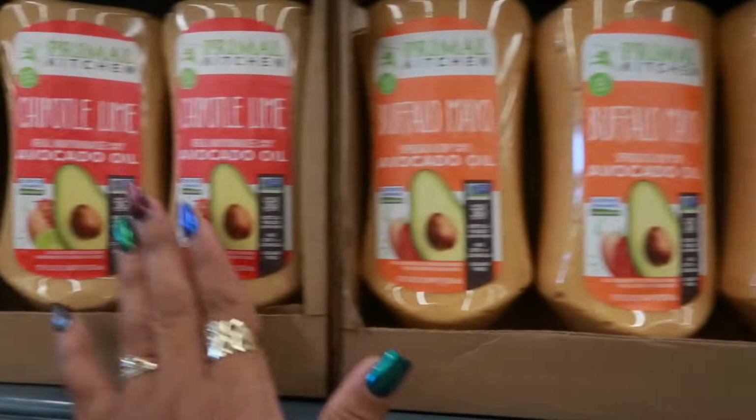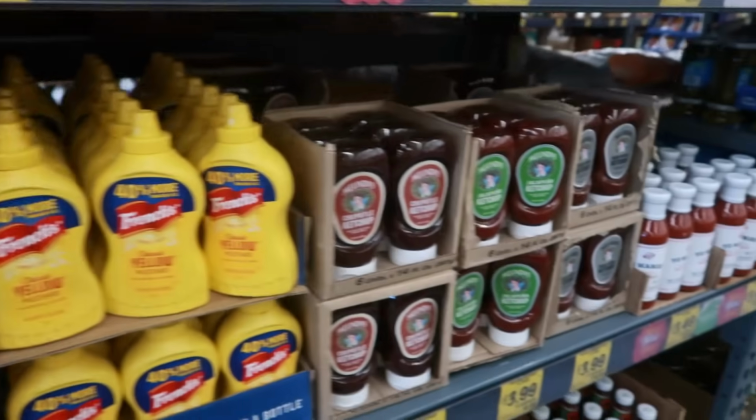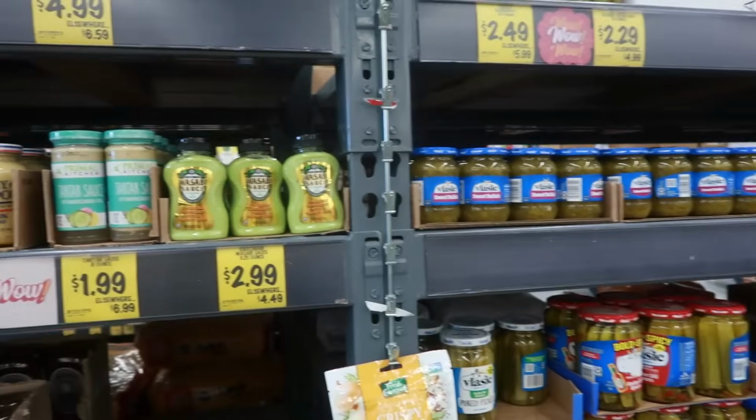Buffalo Mayo and Chipotle Lime. Okay, I'm going to finish looking down this row and then I'm going to get out of here.